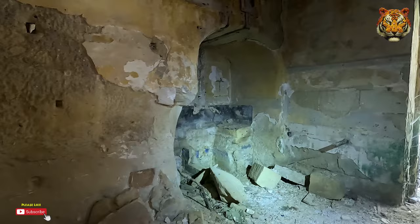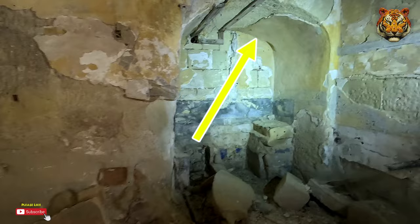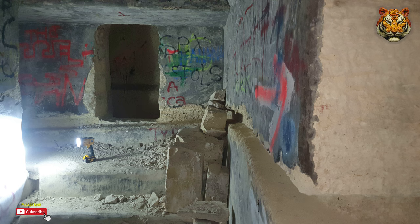So here is the first sign that this complex goes in under the hospital. And this is not that old render because it's actually over the block work. So when you see render over blocks, that render can only be as old as the block work it's going over. So I don't think that render's old. Not like this stuff I found on Manuel Island. Incredible.